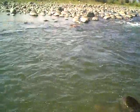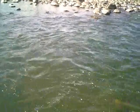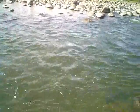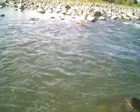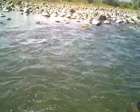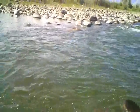Well, Sue's got a double on. It'll be interesting to see if one or both of them come to hand. No, I guess the other one got off. I saw them both flash under the surface, but it looks like we're down to one fish. No, they're both still there. They're both still there.